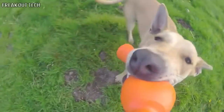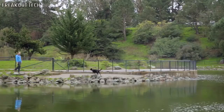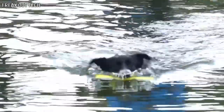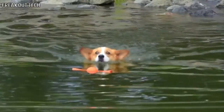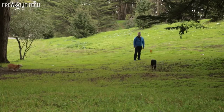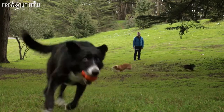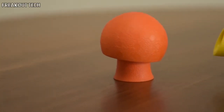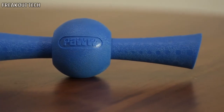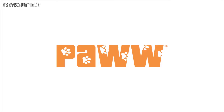All three balls fit perfectly in ball throwers like the Chuck It, and they're insanely durable. We worked closely with a leading US rubber company to create a material that was non-toxic, incredibly tough, but very soft. Play is a huge part of a dog's life, and these balls will help make your dog happier and more engaged. The Paw Balls. It's a whole new ball game.